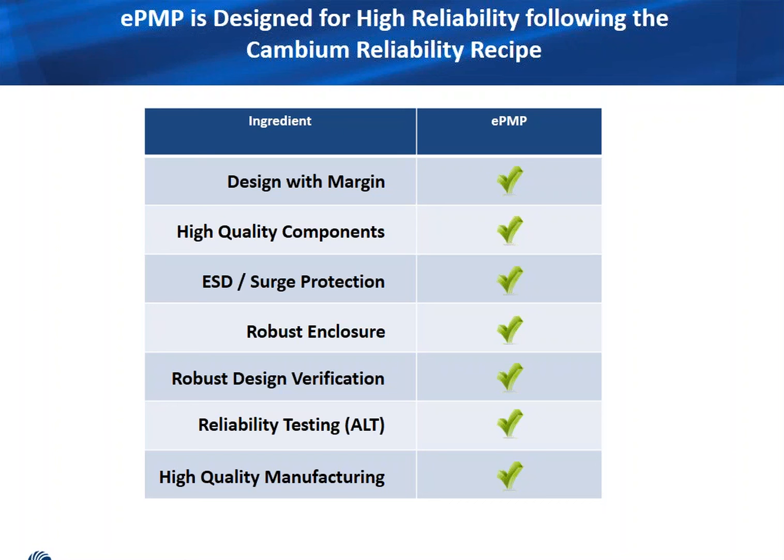Then we do robust design verification, which includes reliability testing, where we stress the hardware in simulated harsh environments to find out what the weak points of the design are, and then we make them better. And then finally, we use only high-quality manufacturers, and we constantly monitor what they manufacture to make sure that every product that comes out from Cambium is high quality and has consistent performance.